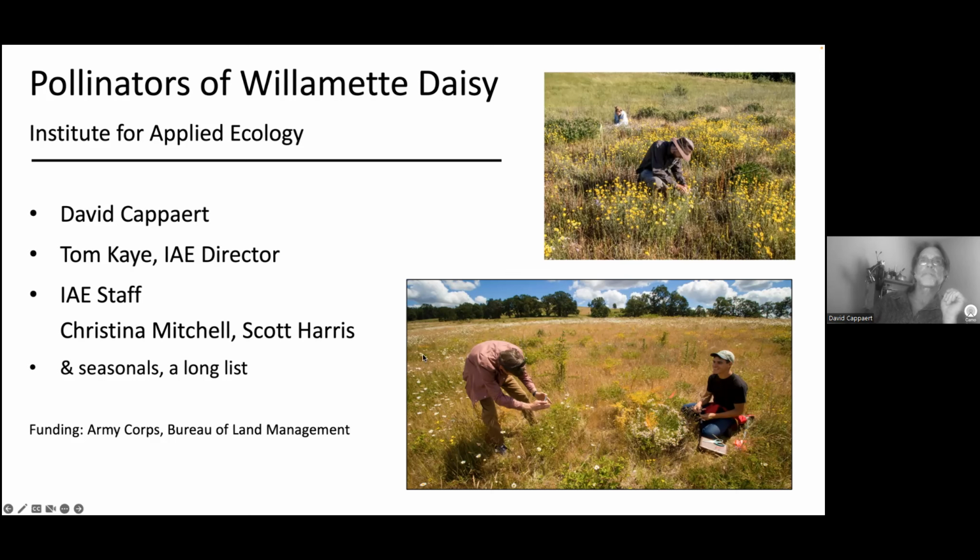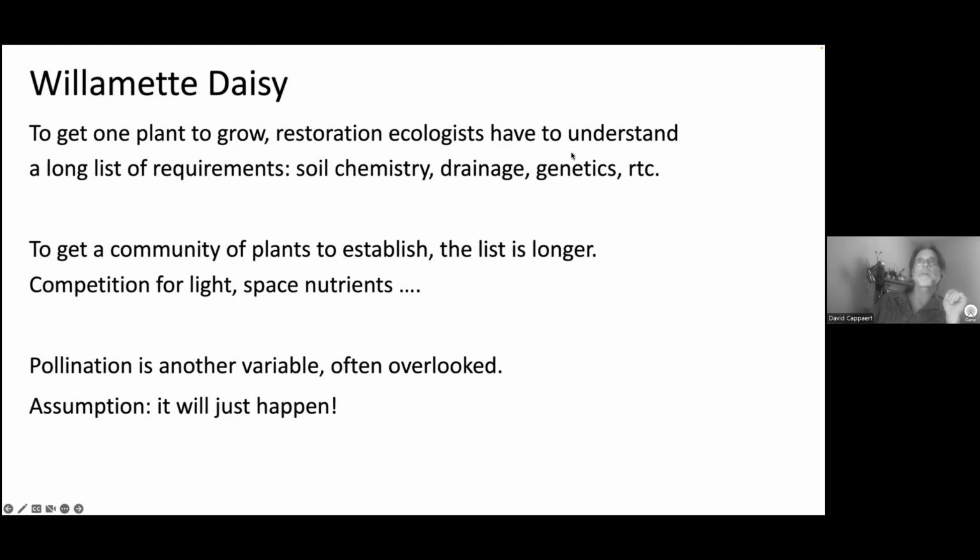Hold on, I've got to go forward. There we go. Okay, so from the entomologist's perspective, in the restoration conservation world, there are of course huge efforts to reestablish native plants in Western Oregon prairies and all kinds of places around the country. The concern is usually from the plant perspective: what does that plant need in terms of soil, hydrology, light, competition, all those basic questions about ecology. But there's one piece that sometimes is an afterthought, that being the pollination. And so we had this unusual opportunity to look at pollination of one of these endangered plants.